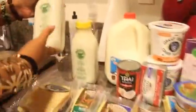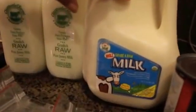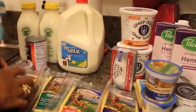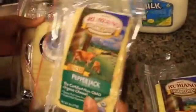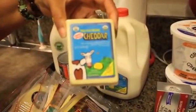Right here, typical, we have our raw milk. They only had 2 left in the glass jar. That's fine. So then we got one of these big gallons of raw milk right here, because we go through a lot of raw milk. I got a can of the coconut milk for my coconut curry shrimp. We got a bunch of different sliced cheeses, 2 Swiss, a pepper jack. You've seen these before in my other hauls. Pepper jack, the sliced cheddar, and the Havarti. Oh, and then I got a raw cheese right here.